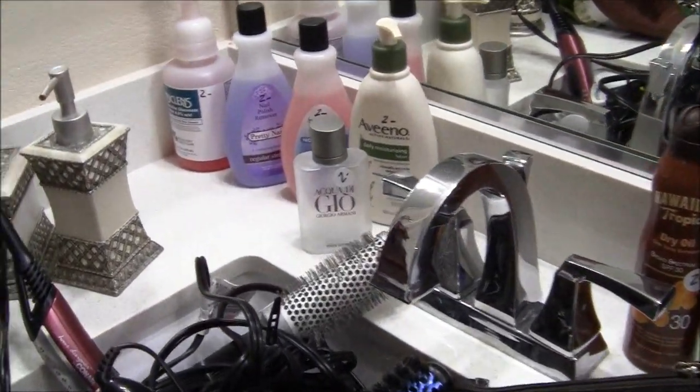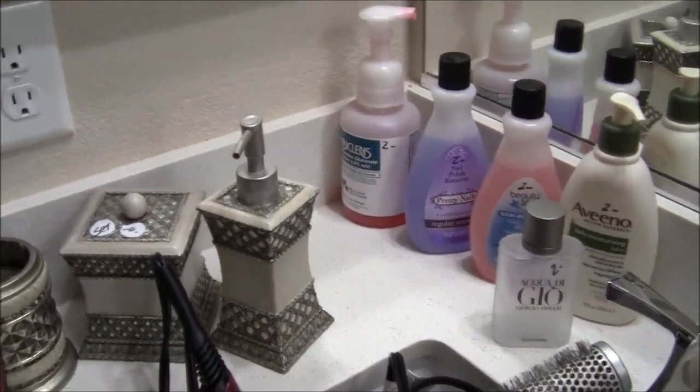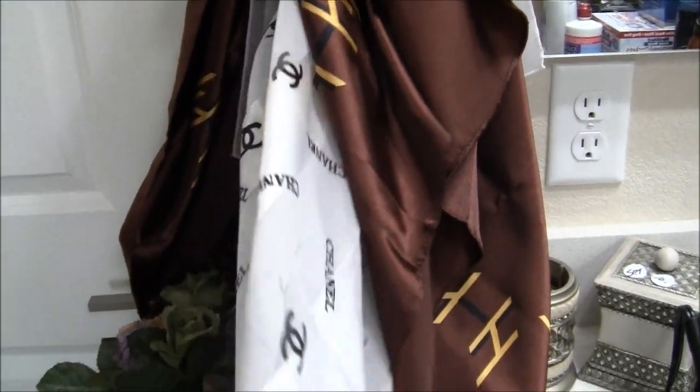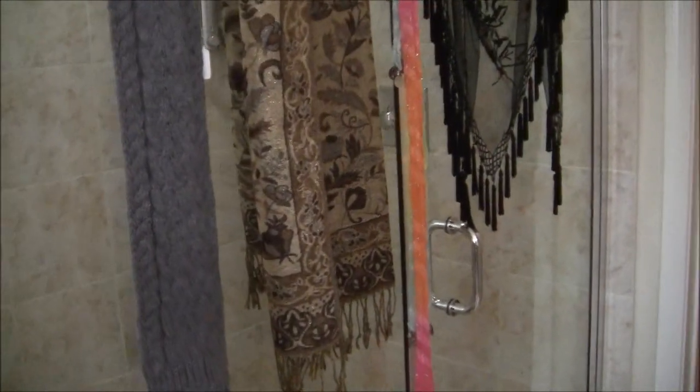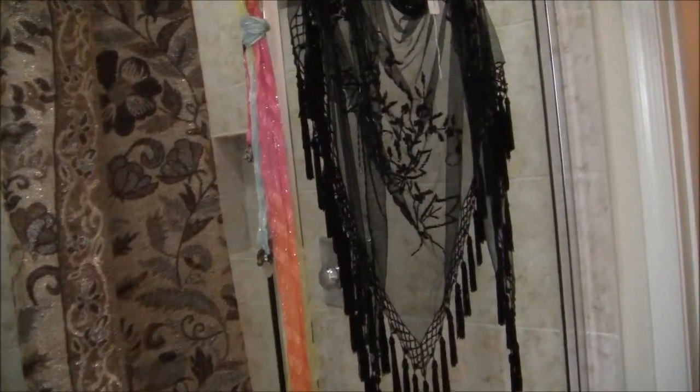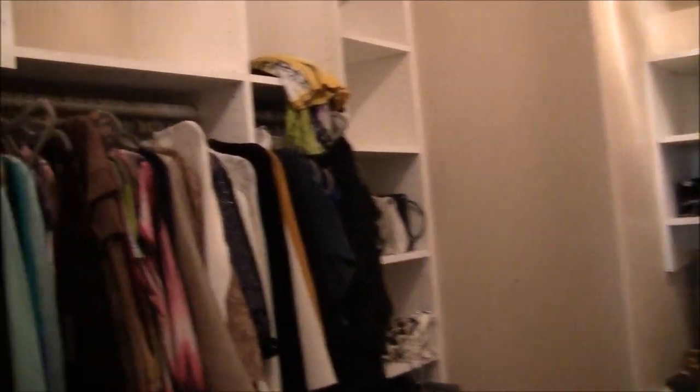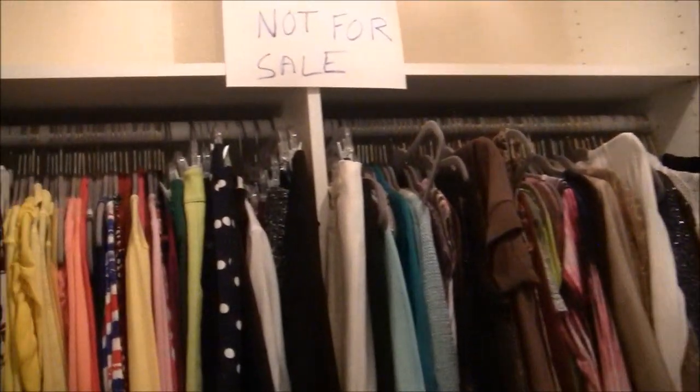I hate to say this, but look, Chanel, fake Chanel scarf. Has to be. There's no way that would still be sitting here, right? No way. Here's the closet. Be careful, because sometimes they overlook these things in the closet. Hangers not for sale.